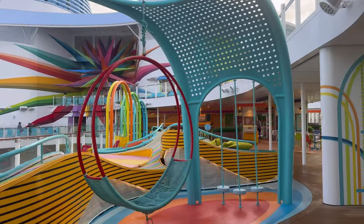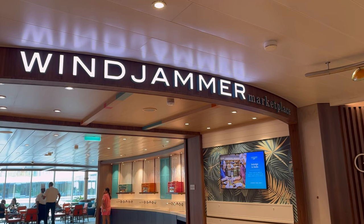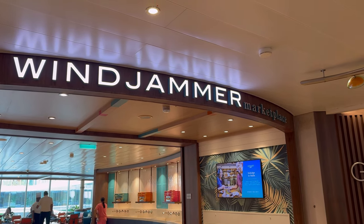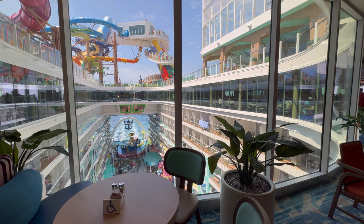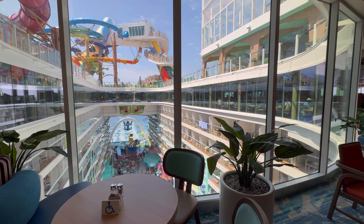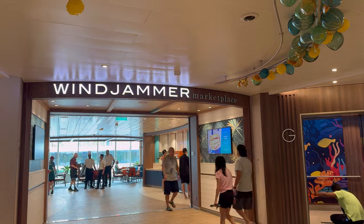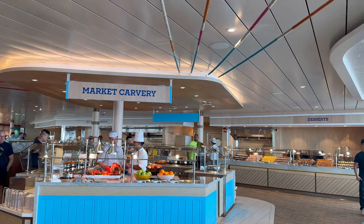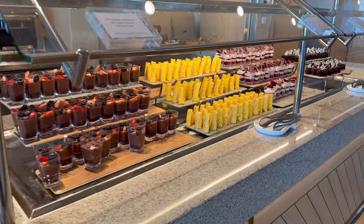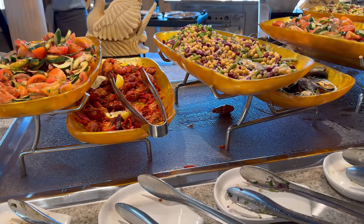Just a little stroll away from our Loco Fresh and the main pools will have you arriving at the Windjammer Marketplace. The Windjammer on Icon is spread across both sides of the split atrium with views of Surfside below. There's a large hand washing station at the entrance, so make sure you wash up before heading on in. Inside, you'll find multiple stations serving a variety of your favourite royal dishes, and if you're lucky, they might even be serving some lobster like they were on my cruise.